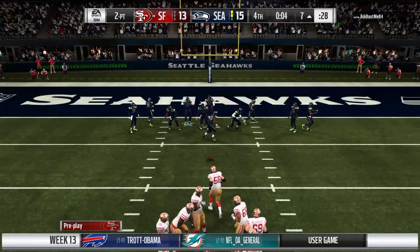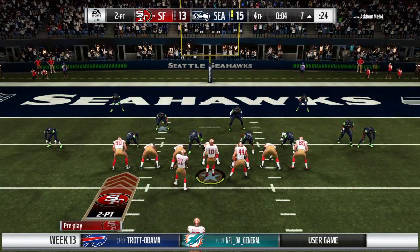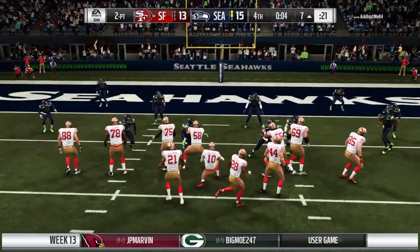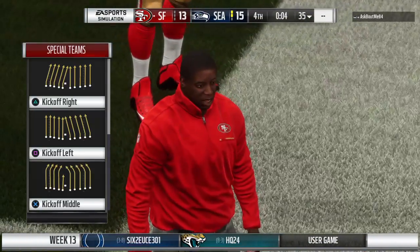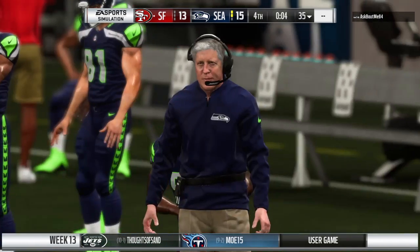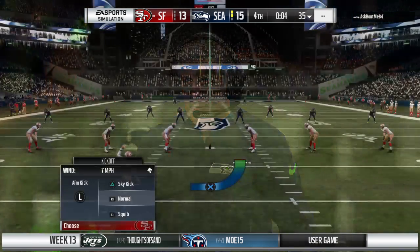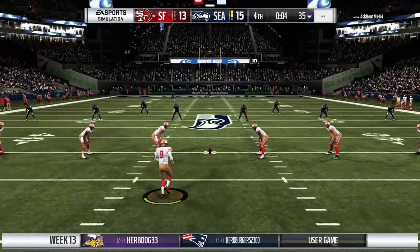The late touchdown was only half the battle. Now they need the 2-point conversion to tie the ball game. And they will take a knee and set up what would be a potential game-winning field goal try. Gold now out to kick it away.